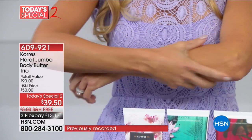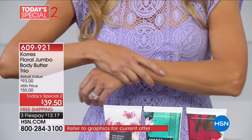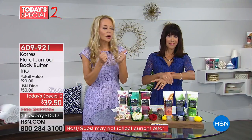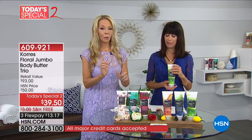So if you have dry skin, flaky skin, or skin that just looks older than it really is, like you saw in the before and afters, the picture of either the neck or the elbow or the knee, when this goes into your skin, your skin just looks better. It looks younger. And I'm going to run through the scents really quickly before we show you our models live here in the studio.